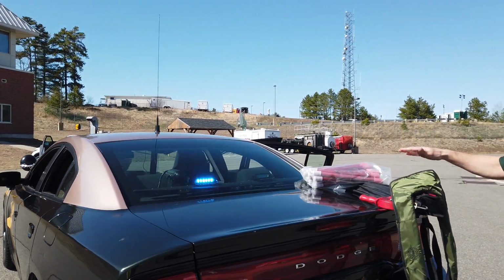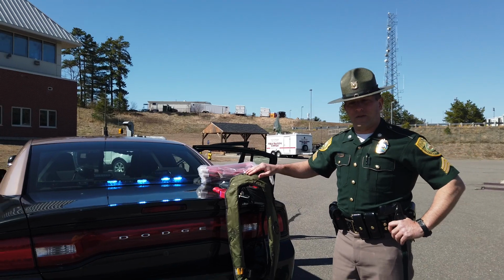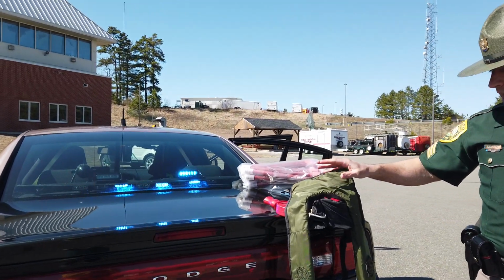I put a few items on my trunk here that are typically inside my trunk. This is a life vest for when I drive the marine patrol boats on the ocean or Lake Winnipesaukee or in any of the other lakes we have in the state of New Hampshire.